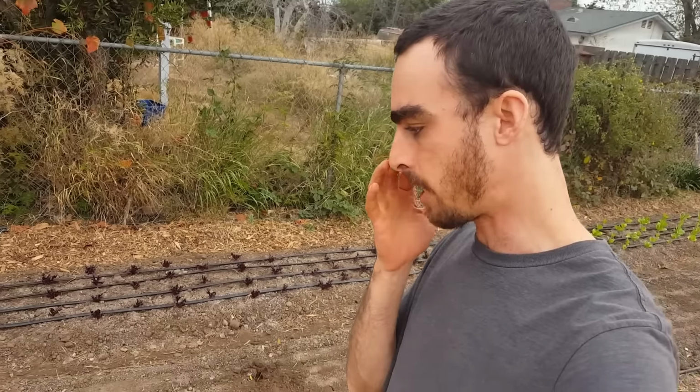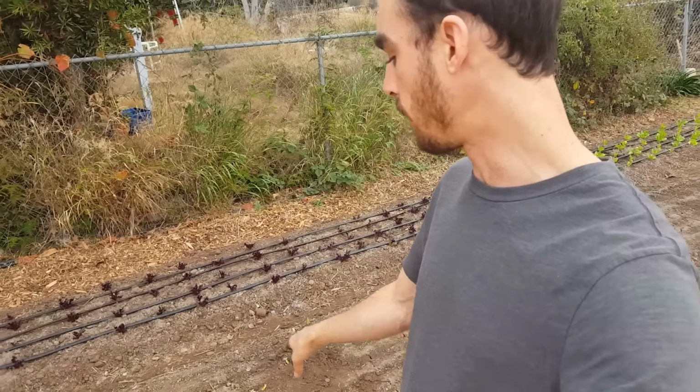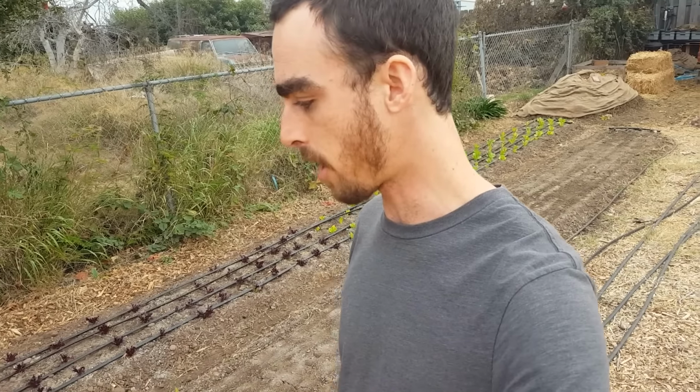So yeah, that's just the planting strategy of don't be scared to pull the plug on a bed if it doesn't germinate or if you made a mistake. The bigger mistake for me would be to try to let this bed go. They didn't even germinate well enough to let it try and grow into carrots. So forget it. Don't waste your time.